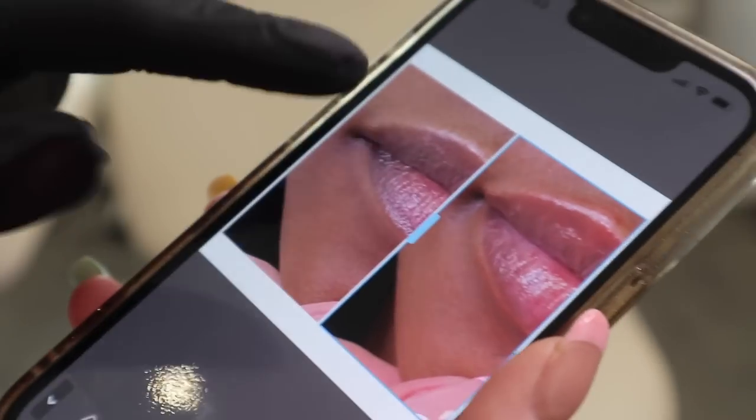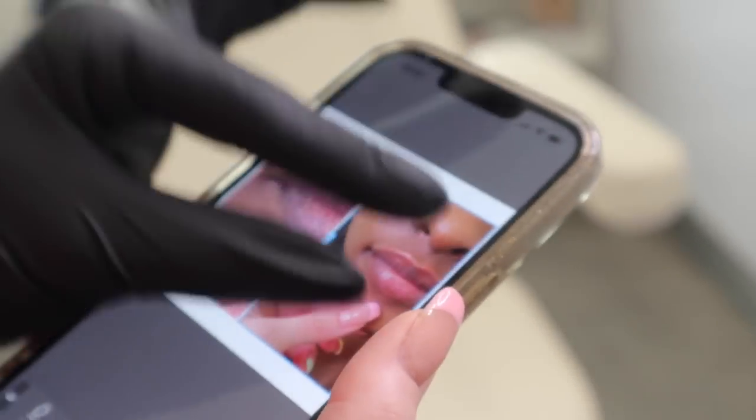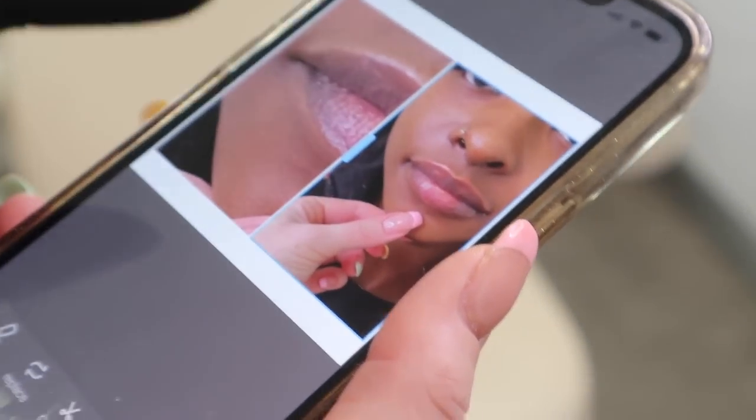Yep, they are perfect. Beautiful and symmetrical, and they suit you so well. Look at that crispy border. Yeah, they're not too big for my face. They are not too big for your face.